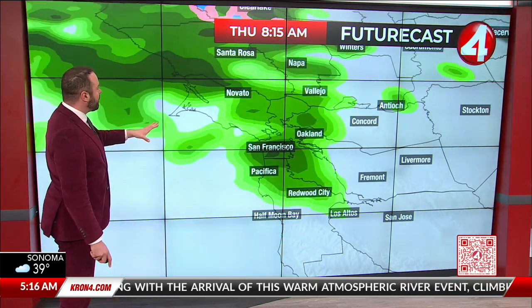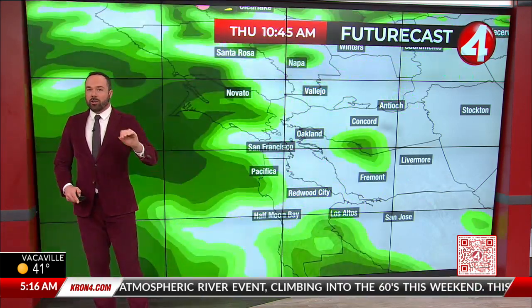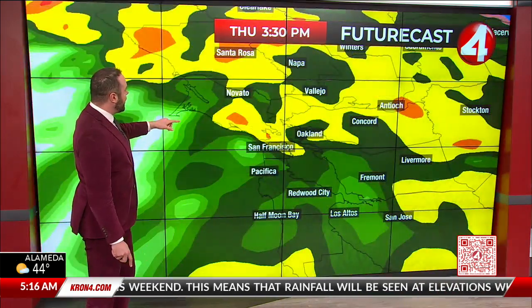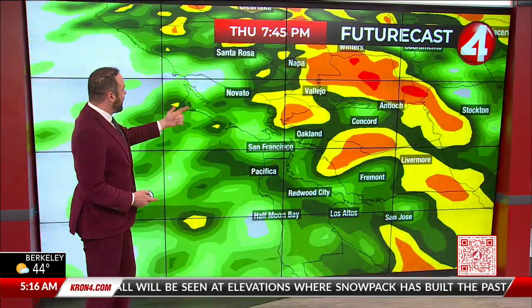Futurecast shows you the arrival of rainfall. It stays pretty light this morning. Nothing to be alarmed about during morning hours. It's the afternoon where we really kick it into gear. This is 1:15 right here. Rainfall pushing in, and those yellow and orange areas indicating heavier pockets. Really heavy on into the evening tonight.